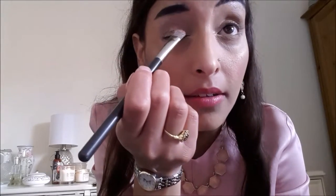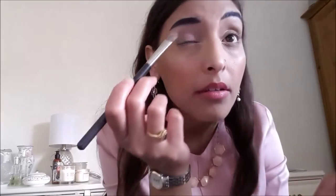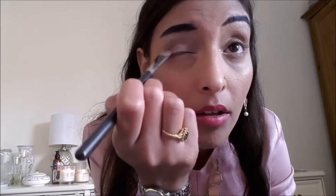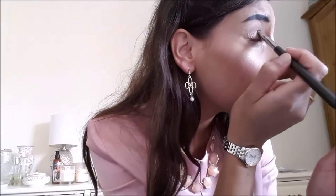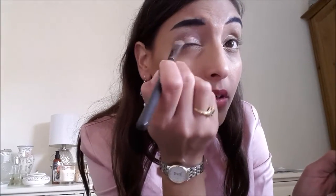And it just intensifies that pigment a lot more. And I'm just gonna work that colour all over my lid. And then I'm gonna blend it out with a fluffy brush.